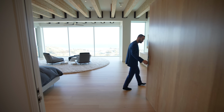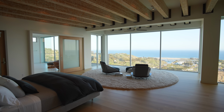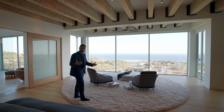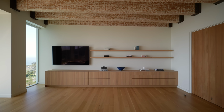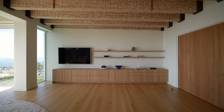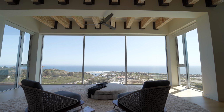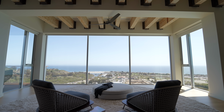Come on in. This is one of the most impressive primary bedroom suites we've ever toured on this channel. The room is extremely spacious. We have the built-ins on this side with open shelving, TV setup, and right in front of the king-size bed, we have this seating area for you to sit down and appreciate these amazing views.